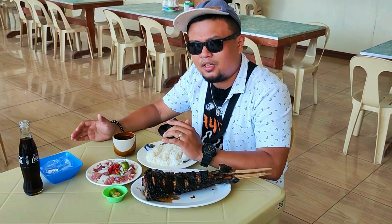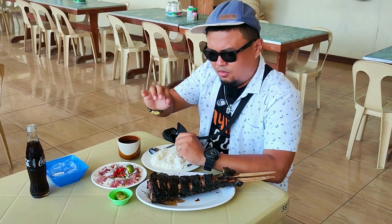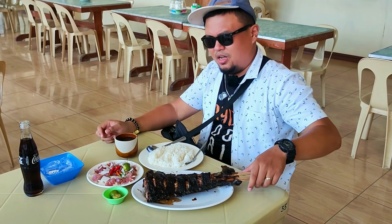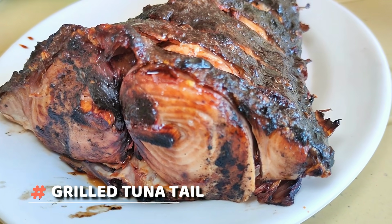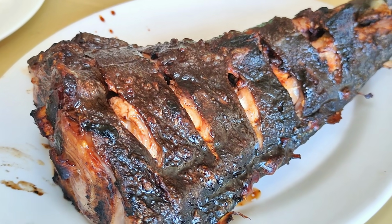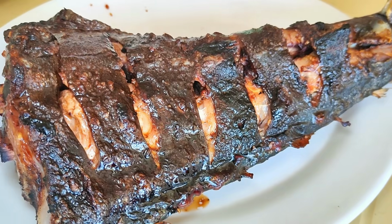Okay mga idol, finally, I'm so speechless right now while I'm talking. It doesn't make sense. But because mga idol, look at that. This is the tail, or the grilled tuna tail, has finally arrived. Look at that, it's like a tail of the dinosaur. So this is just a tip of the tuna tail mga idol.